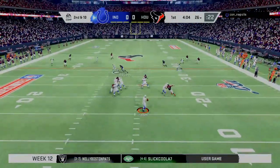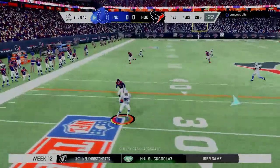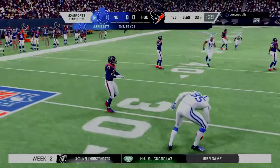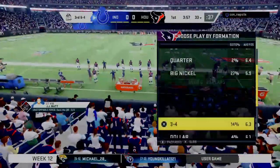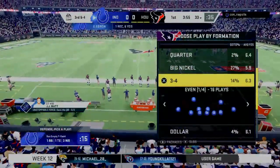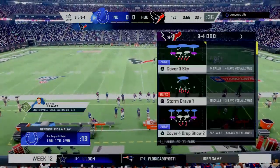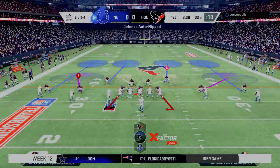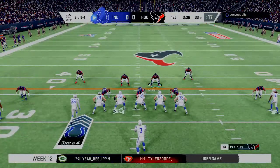Throwing again, Brissett on 2nd and 10. The completion good. This is Eric Ebron. 6 yards is the pickup, and that'll lead to a 3rd down. That is catch number 300 now for his NFL career. They face a 3rd and 4 after that last completion gets him 6.